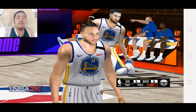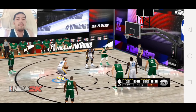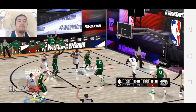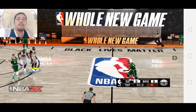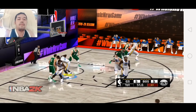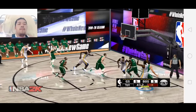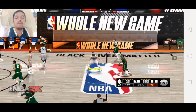Shooting one. Complete the four-point play. Thompson passes it. Baseline. Green did a nice job of getting open and knocking down the jumper. That's a nice play. Number 27 inbounds the ball.